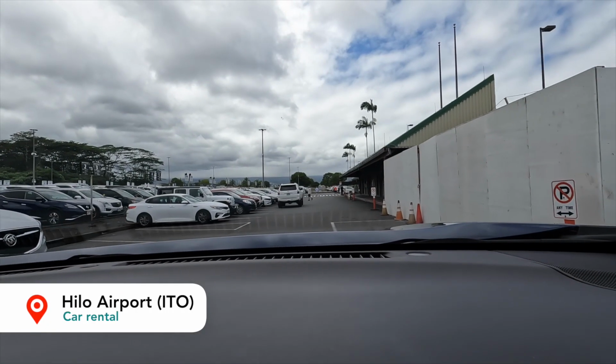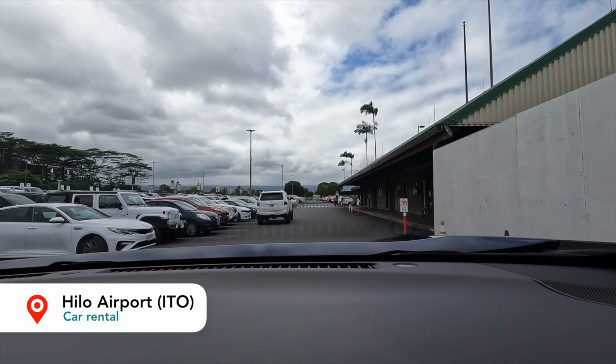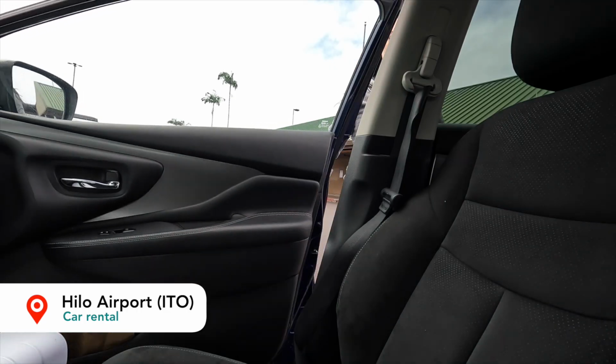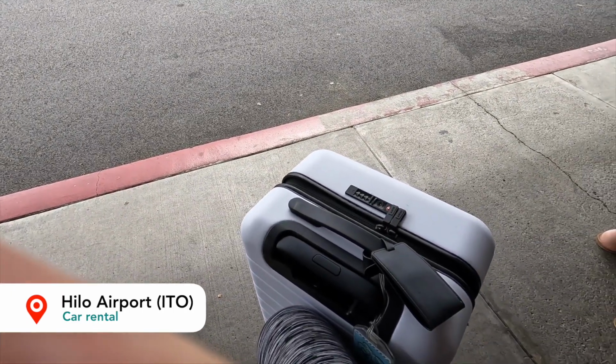When we got back to the Hilo Airport, the car rental drop-off was super easy. There was one main area just behind where we had actually picked up the vehicle. After that, we grabbed all of our stuff and headed over to check into our flight. Just like that, back to Oahu we go.